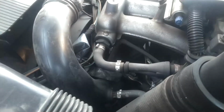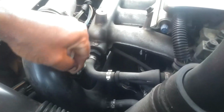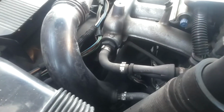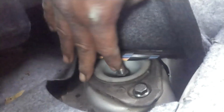Somebody was taping wires up here, trying to get wires from near the fan, I guess. That's always fun. Let me look in the back, see if there's issues back there in the trunk. This shock mount in the back on the driver's side seemed to be fine. Let me check the one on the passenger side. Man, it's crazy if all that racket is just coming from the front.